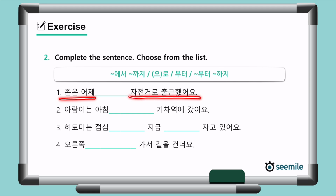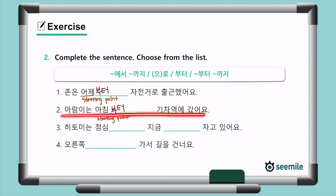조는 어제 자전거로 출근했어요. 어제 is yesterday. It's likely that the speaker wants to say that John began to commute by bike starting yesterday, wouldn't you say? So to clarify that 어제 is the beginning point, let's put the particle 부터 here. 조는 어제부터 자전거로 출근했어요. Number 2. 아람이는 아침 기차역에 갔어요. You can assume that it means that Aram began going to the train station in the morning. So again, 부터 would be the most appropriate choice out of the words in the list. 아람이는 아침부터 기차역에 갔어요.